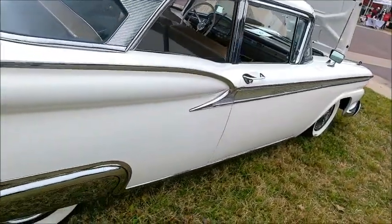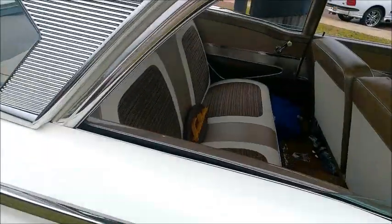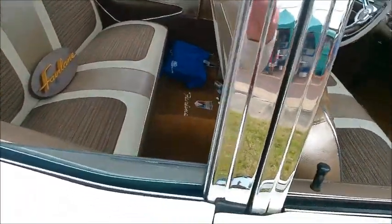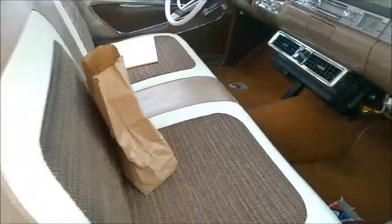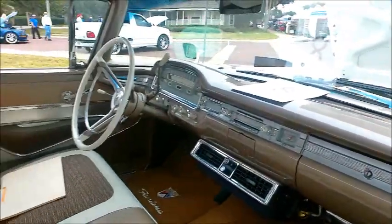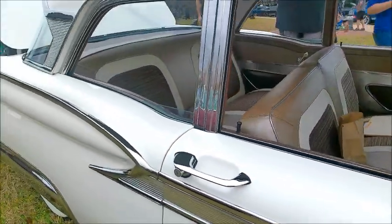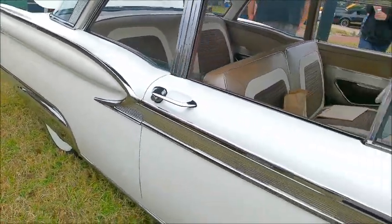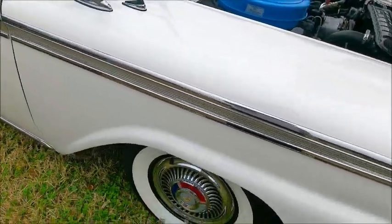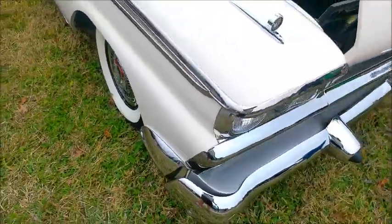And the stainless moldings, the rear quarter. And of course fender skirts. Beautifully restored. An excellent example.